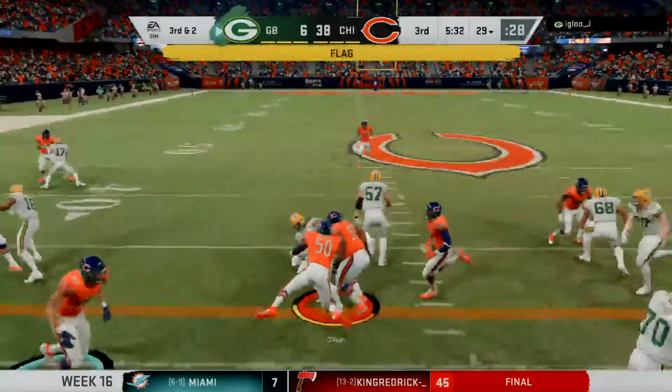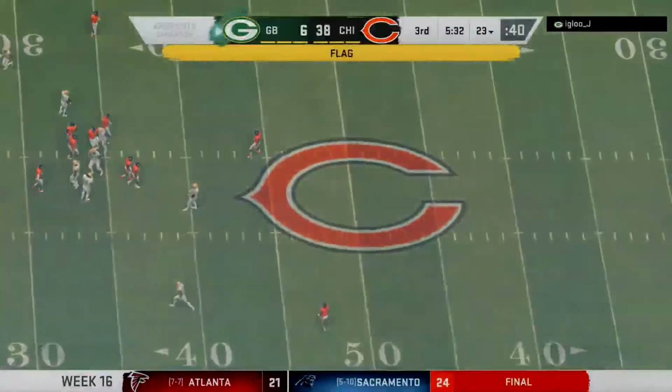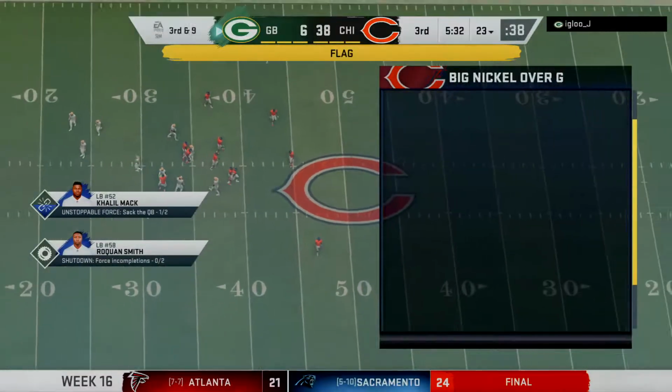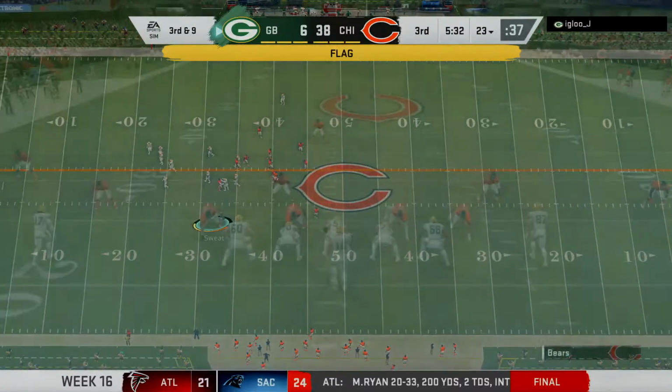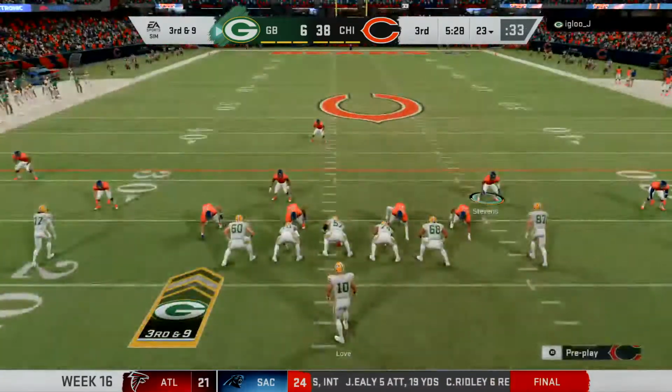Now a carry for Dillon. And he'll take this forward for 2, maybe 3. But we do have a flag down, and they're already marching backward. Set, ready. 15 lining, 15 lining. Check right, check right. Leo.